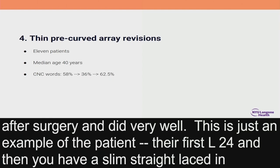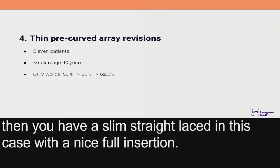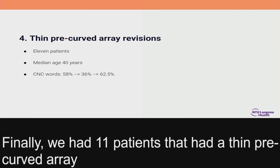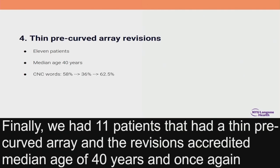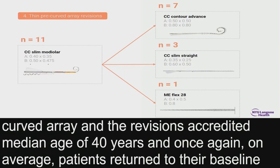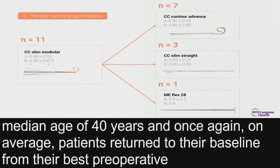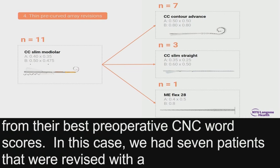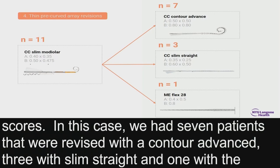Finally, we had 11 patients that had a thin pre-curved array, and their revisions occurred at a median age of 40 years. And once again, on average, patients returned to their baseline from their best preoperative CNC word scores. In this case, we had 7 patients that were revised with a contour advance, 3 with a slim straight, and 1 with a MED-EL Flex 28. And all patients had full insertions upon revision.